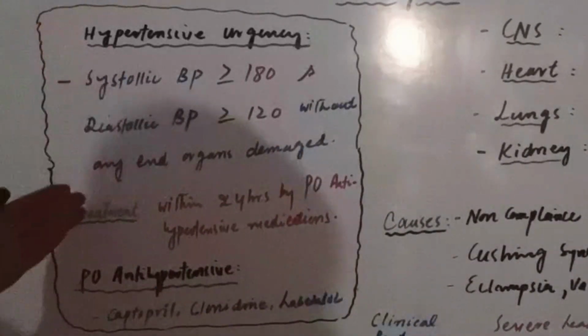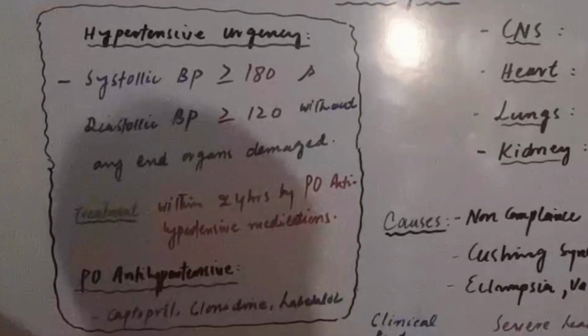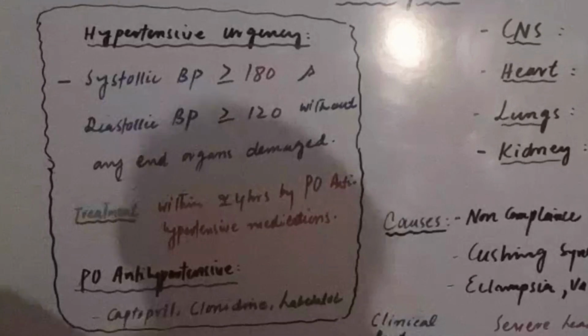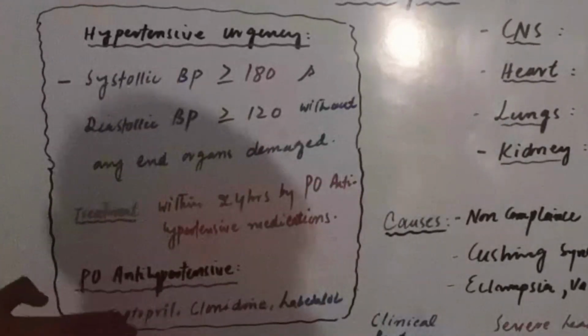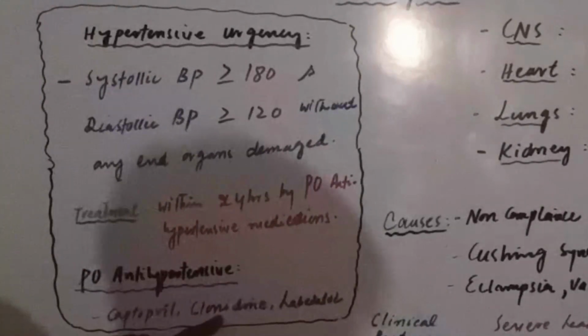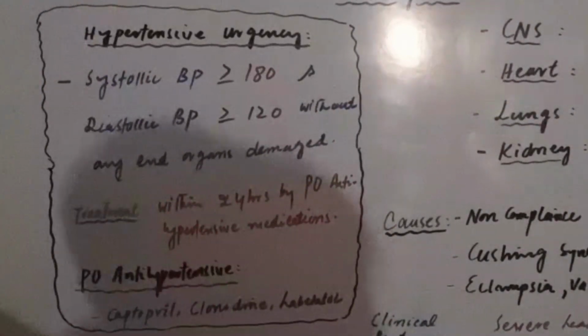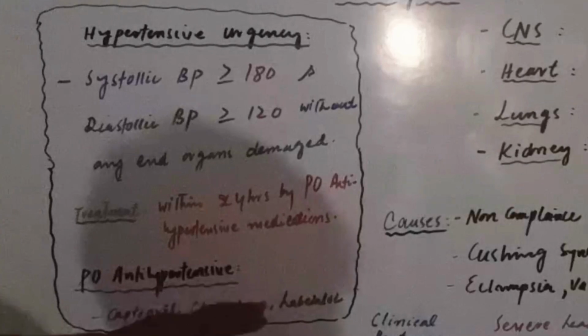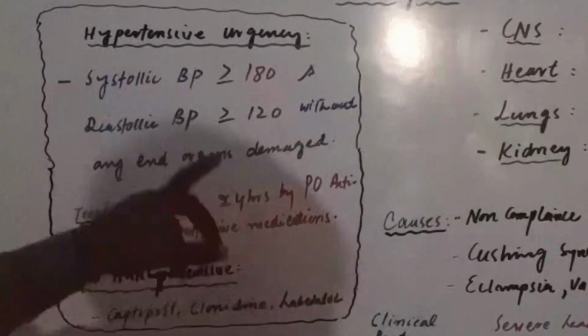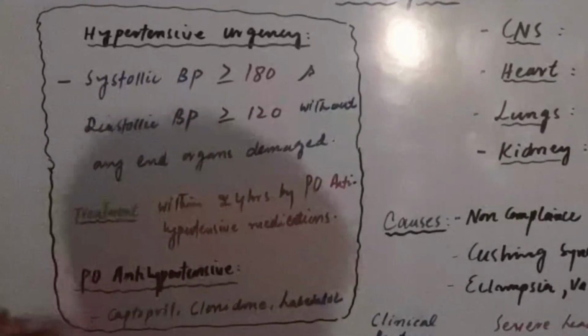Now, how to treat hypertensive urgency? It should be treated within 24 hours by per oral antihypertensive medications. The per oral antihypertensive medications are captopril, which is an ACE inhibitor, clonidine, which is an alpha 2 agonist, and labetalol, which is a beta blocker. So these are the oral antihypertensive medications used to treat hypertensive urgency.